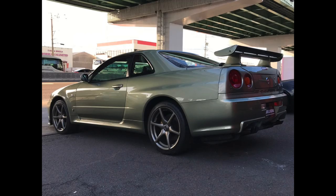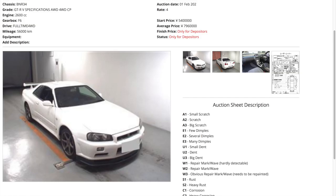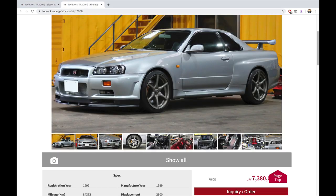So let's say I decide I'm not so picky. Instead of saying I want an M-Spec NUR, I settle for just a decent condition R34 GTR that I can play with. Well, hey, I can check the Japan stock, and lo and behold, there is a gorgeous GTR with a T78 turbo kit, and it is ready to go for just under 70 grand?